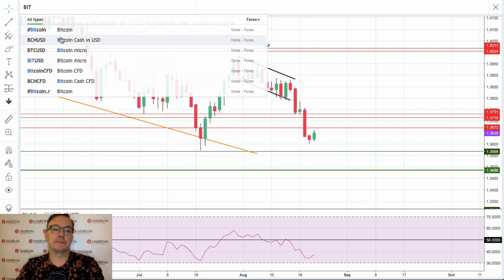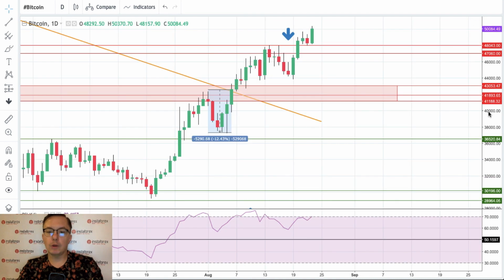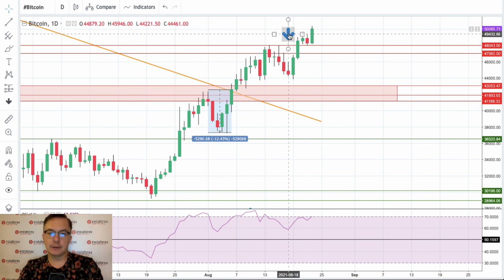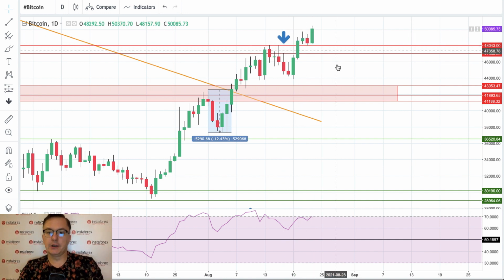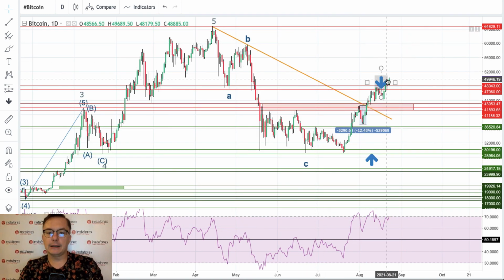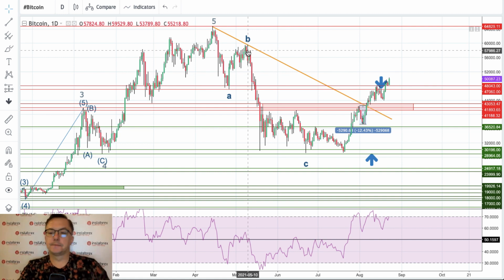And at the end of the day, what is going on with Bitcoin? On Bitcoin we have another high. We are trading above $50,000. We broke above the key short-term supply zone, so we are doing really nice. And where we are on the chart, you can see here, we are heading towards the highs of wave B, which are around the level of $60,000. 59,529 is the high of wave B.